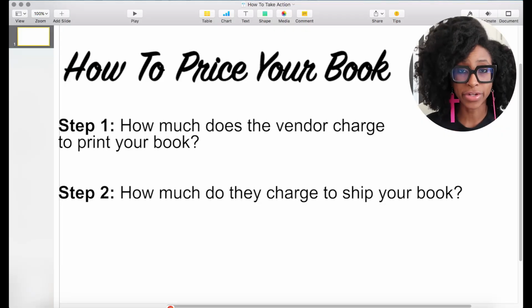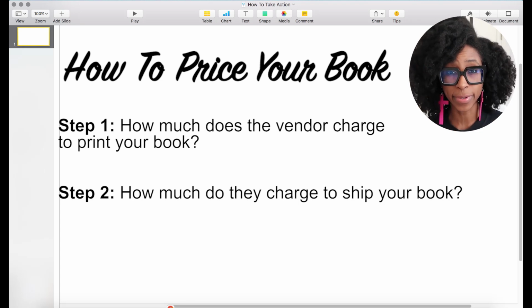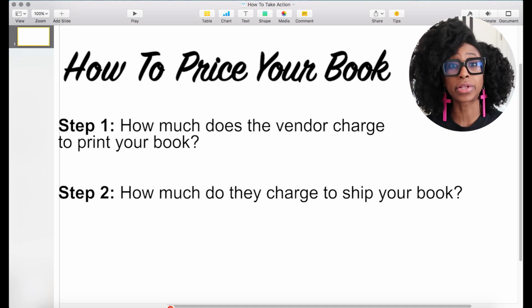Number 2, how much did the vendor charge to ship your book? Most vendors have different shipping options. So whichever one you're going to offer to your customer is the one that you're going to include in this pricing structure. If you want to make sure you ship within 5 to 10 days, choose the option that allows you to ship within 5 to 10 days.